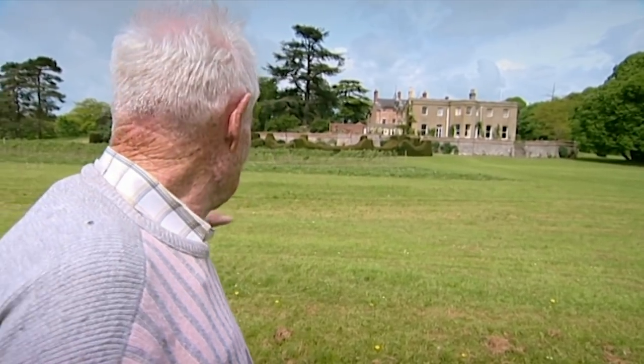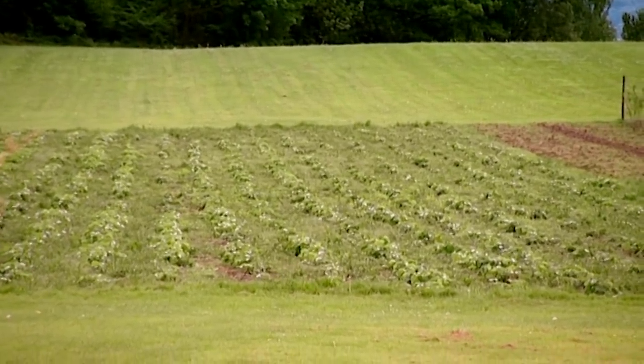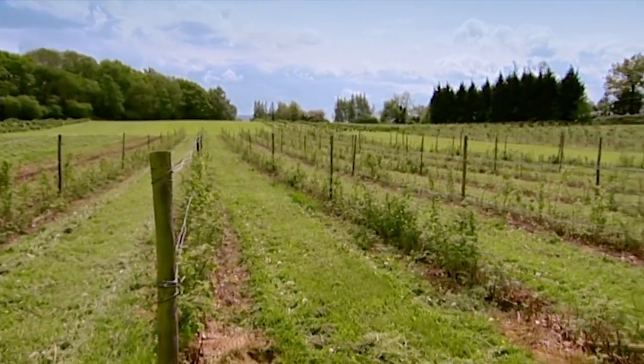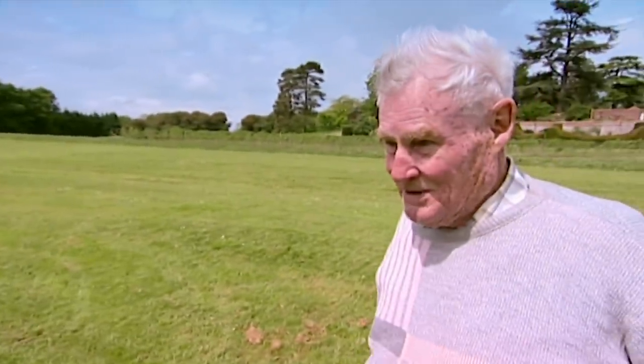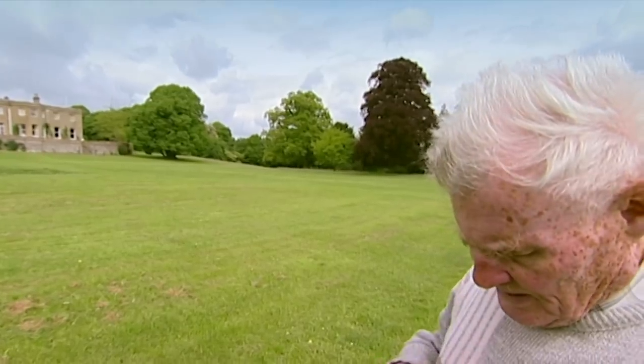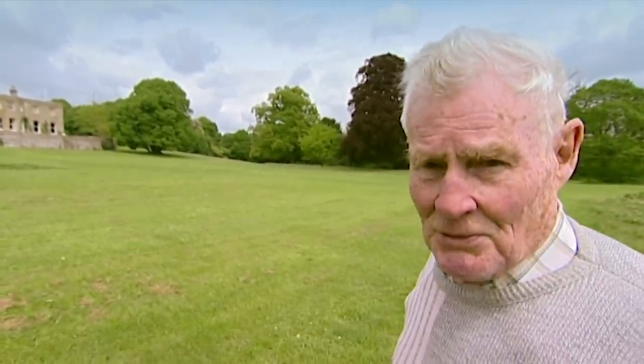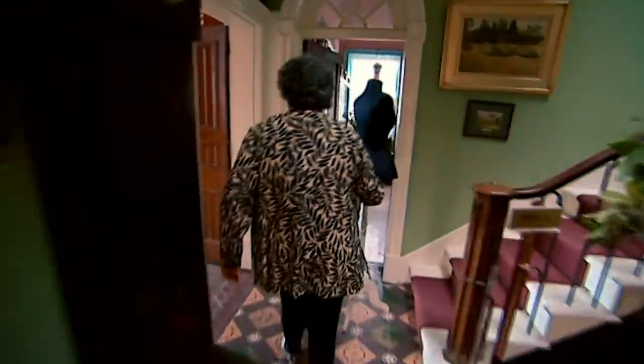I mean, all this used to be planted. Well, and this, and up there, you see, the whole lot was planted. The pick-your-own has been dying for years. I don't see why. It's a fact. I'm the only one doing it now. Time I went and had a drink, I think. You thirsty? Robert?